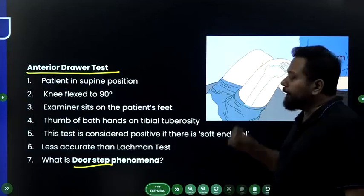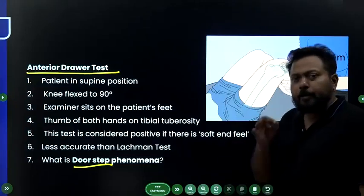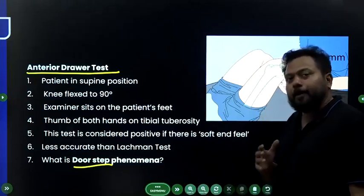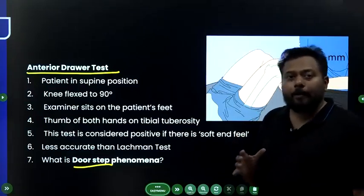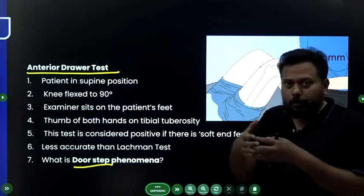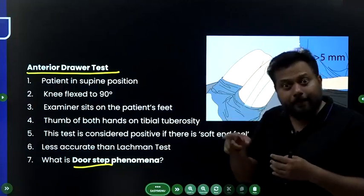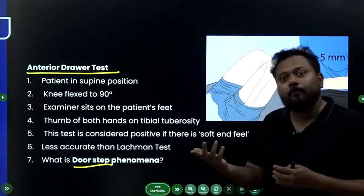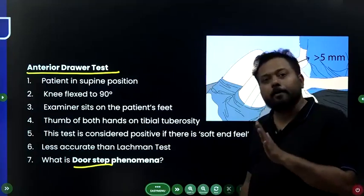What do you mean by doorstep effect? If there is a pure anterior cruciate ligament injury, the anterior drawer test is easily positive. When the anterior cruciate ligament injury is associated with injury of the posterior horn of the medial meniscus, what happens? The posterior horn of the medial meniscus goes and buckles, acting like a lock, so it won't allow anterior translation of the tibia. So even though there is ACL injury, if there is an associated posterior horn of medial meniscal injury, the anterior drawer may be negative, a false negative. That is called the doorstep phenomenon. That is why this is an inferior, not reliable test.